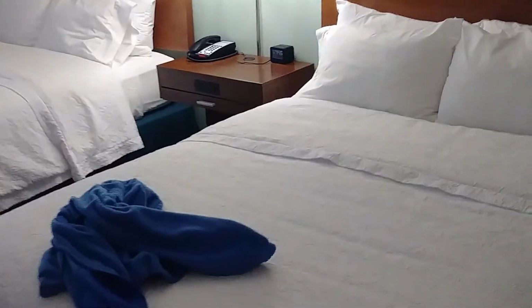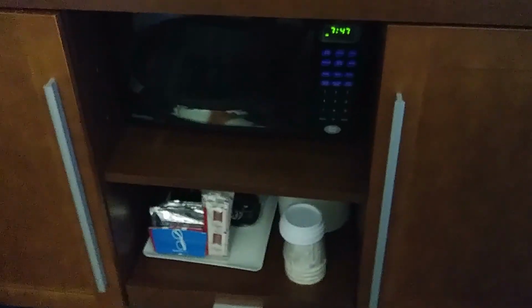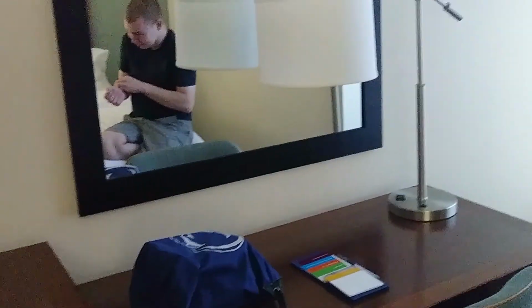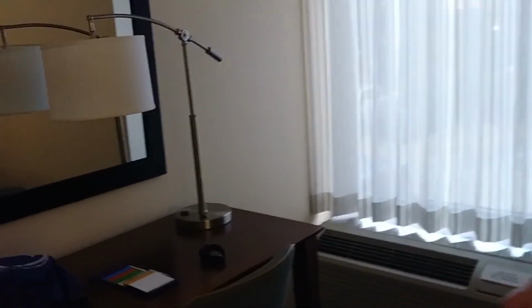Two beds. Not sure what that is. Standard TV, fridge, nuclear debasing device. Looks like a tea bucket, table, mirror with a reflection of Elias. Hello.